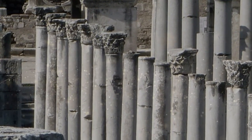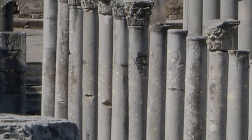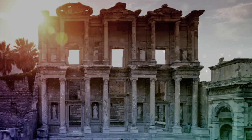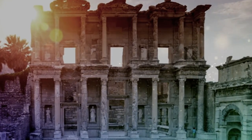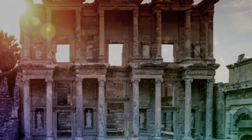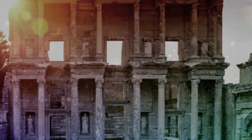The outward appearance of the Library of Celsus seems to defy gravity, perched atop a 9-step-high and 21-meter-long podium. This architectural marvel is also an optical illusion. The podium has a gradual convex curve so that the side columns and capitals were built slightly smaller than those in the center. This technique, which the Greeks first employed at their own architectural marvels, like the Parthenon, helps the building to look straight when viewed at a distance.